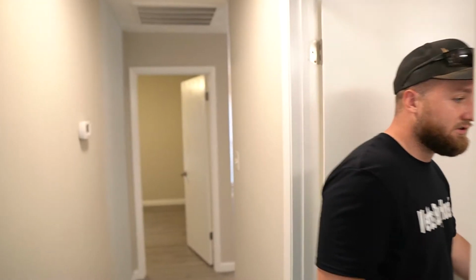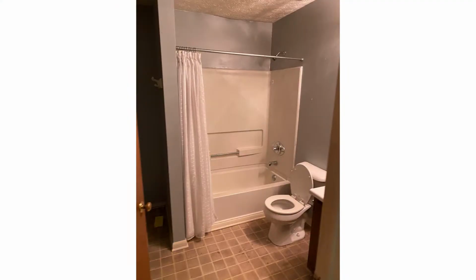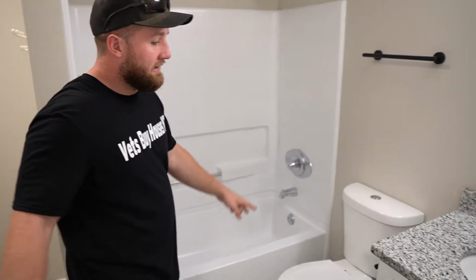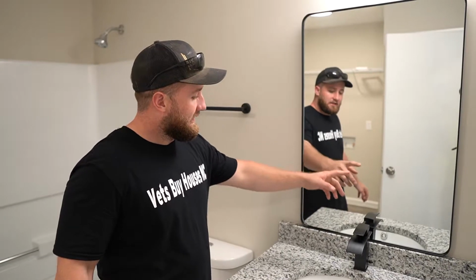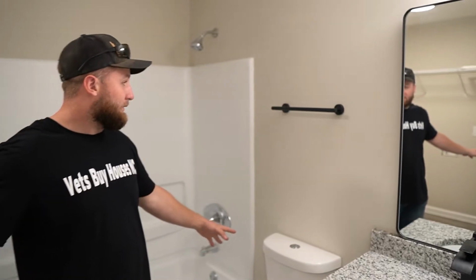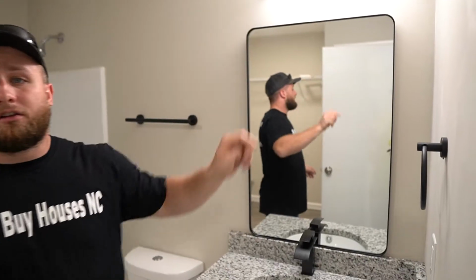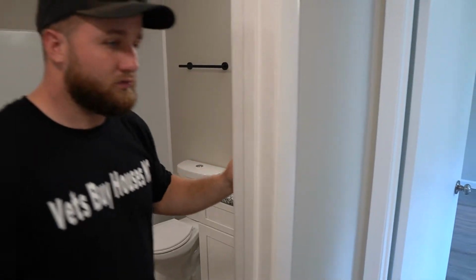So let's take a look at the first hallway bathroom here. This was a lot different color. Originally, we had it refinished, reglazed. Put a little bit of new hardware, a new shower head. Other than that, we got a new vanity, countertop, sink, and mirror. Got those off of Amazon. New toilet, of course, towel rack. I like these LED lights from Home Depot. Those are really nice. Let's take a look at bedroom number 2.